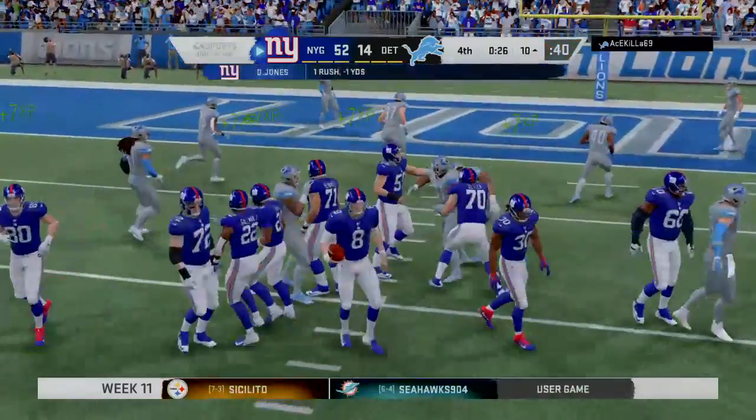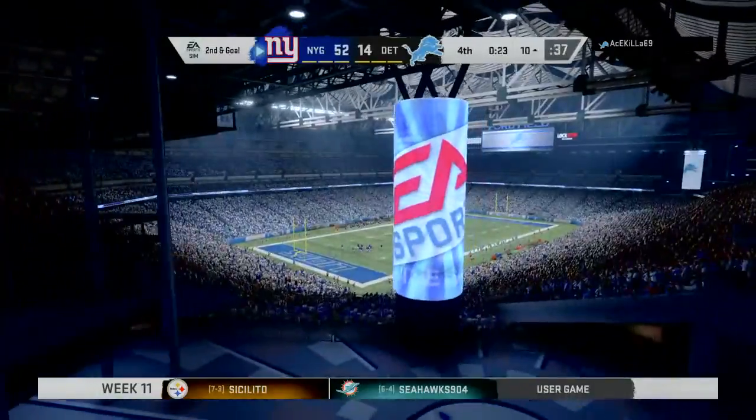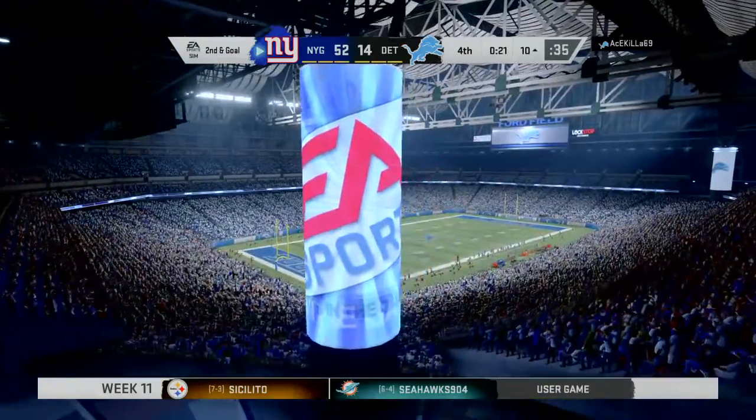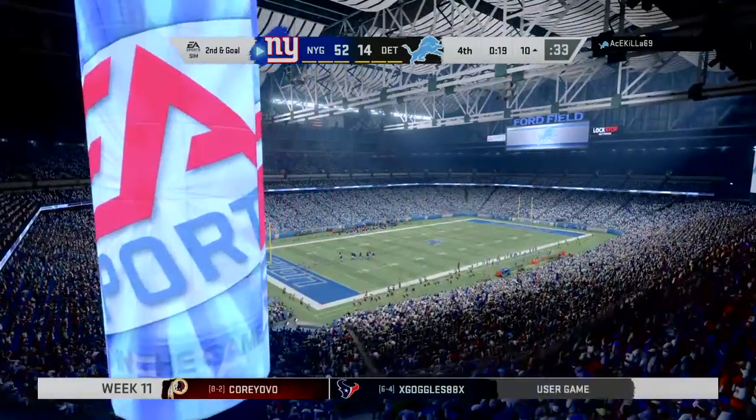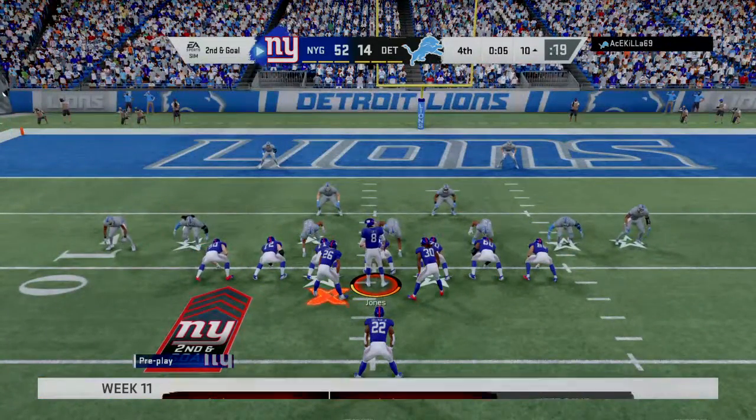And they take a knee. Moved back to the 10. They'll try on 2nd and goal here.